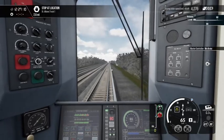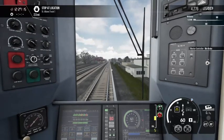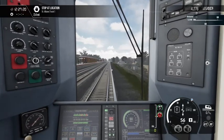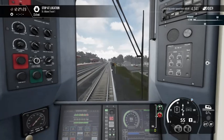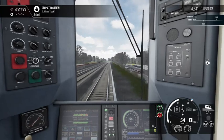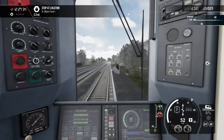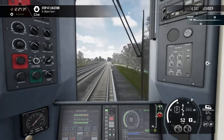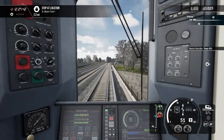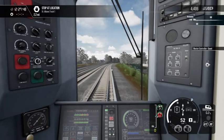So they're gonna make us come down to 60. So I'm just gonna get below right now before they penalize me. Alright, very good. There was the signage for the 60, for this curve coming up.